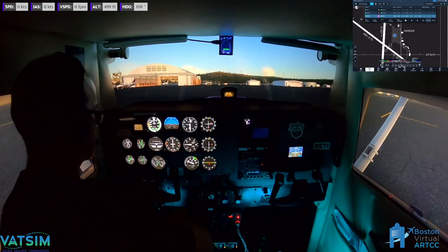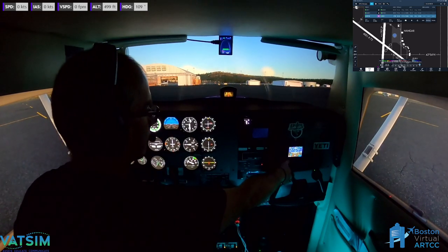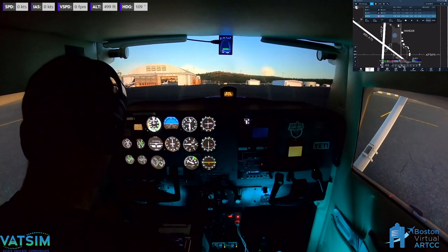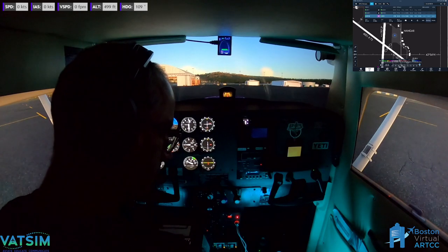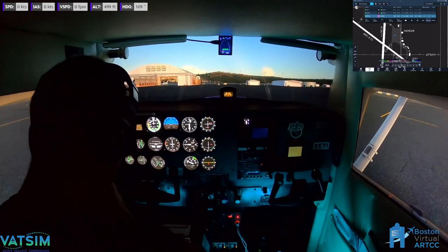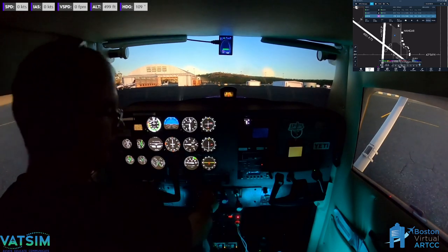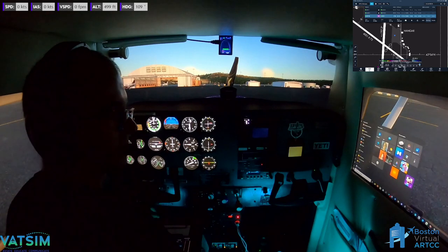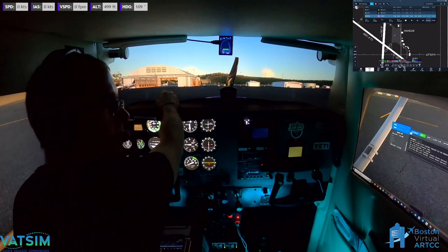Lights, avionics, radios all going off. Mixture to lean. Mags to off. Master to off. And let's disconnect from the VATSIM network.